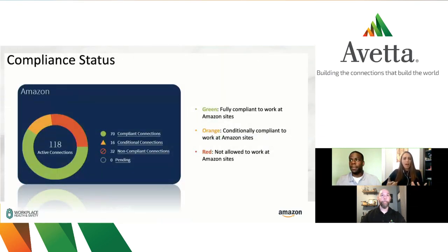Our product is what's called Connect, or the Connect platform. Within the Connect platform, you will have what's called a compliance status based on what you have done within the system to determine whether or not you are, quote unquote, compliant to be able to work on an Amazon site. There are 3 compliance statuses that you need to be aware of. We've got green, which, just like any other green, pass, go, collect $200, means you're fully compliant to work on an Amazon site.